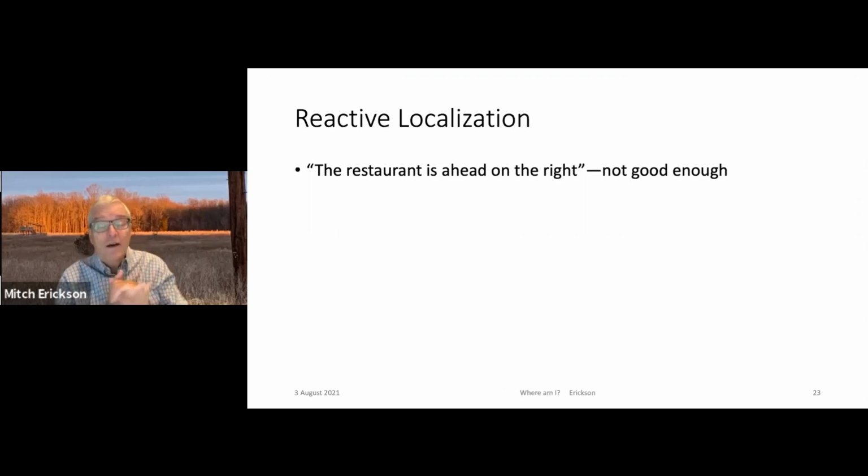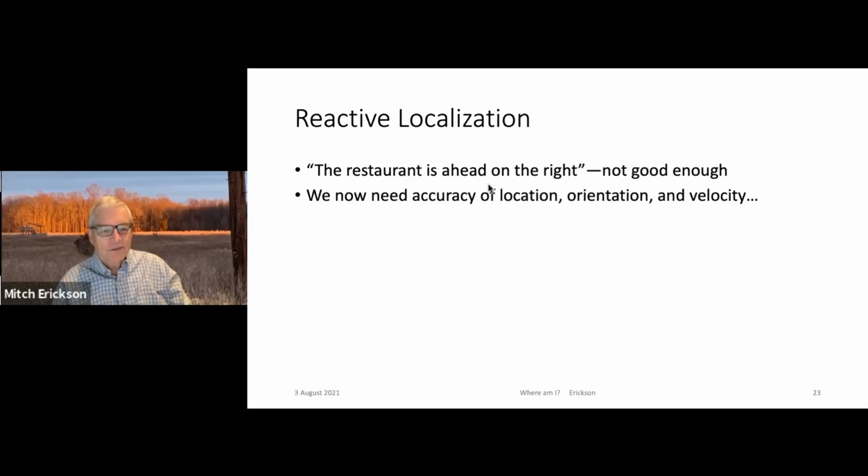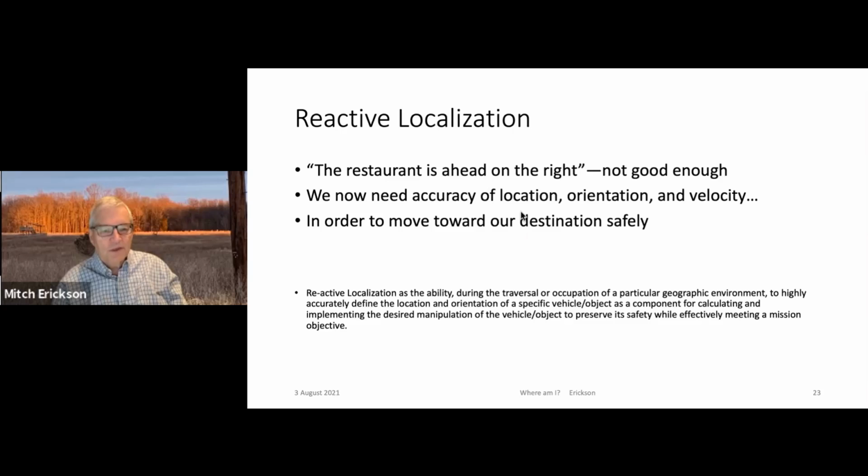There's another arcane term in this business called reactive localization, which is simply being able to really state where the heck something is. And the common directions that we all grew up with, the restaurant's up ahead on the right, just not good enough these days. We need to know the PNT, and specifically we need to be able to move towards our destination safely. So this goes back to maps.